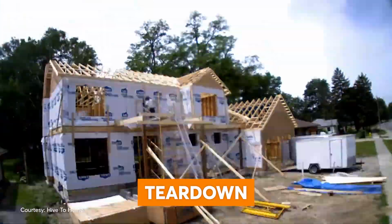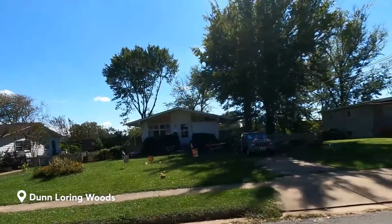Build something new. We don't have that much land, it's at a premium in the county. So what, people just buy a $600,000 house, a little small ranch style house, tear it down, and then build a McMansion? Yeah.